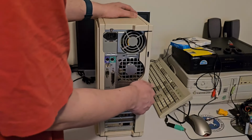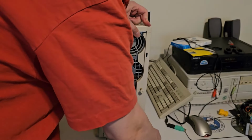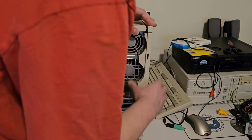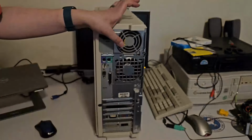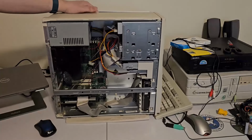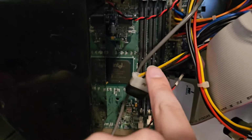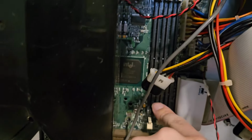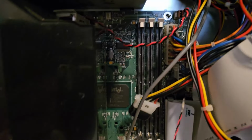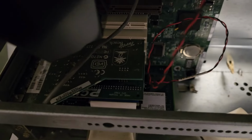So we'll go ahead and unscrew this. These side panels on these Dells are always kind of difficult to remove. There we go. All right, going handheld for this. You can see we're missing our RAM, but I have a stick we can easily put in there. And there's an AGP slot for our missing video card. There's our sound card that I'm interested to try.